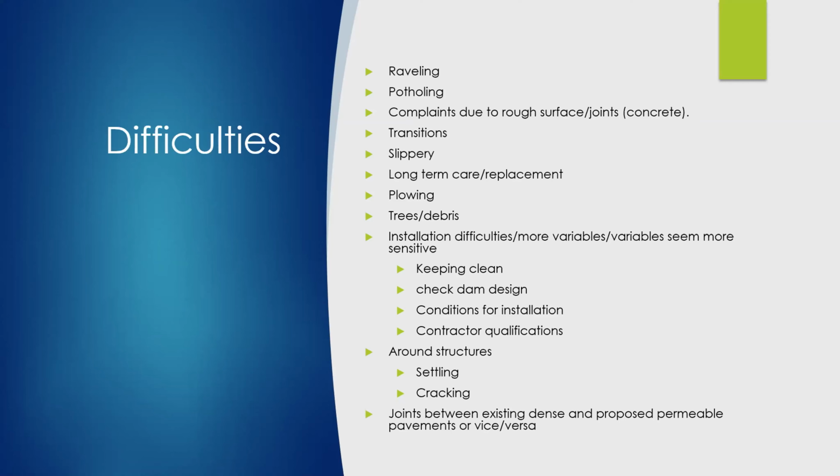Installation difficulties, like we talked about before, there are more variables, and variables seem more sensitive. To keep clean water during construction, check dams are something we've been wrestling with since putting forward design, because it's very hard to install a check dam correctly, and it's definitely something we wrestle with.